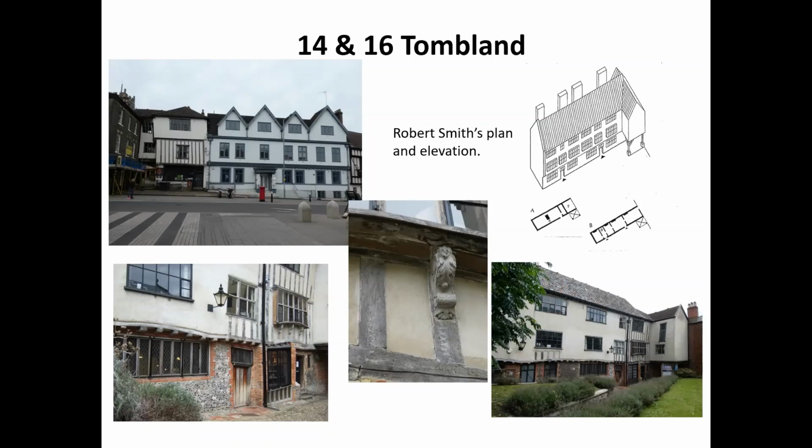It starts life in the first half of the 16th century with a gable facing Tombland and a jetty running down the south side on the South Range. And this gets extended, as Robert Smith's plans show. The hall goes, it gets a staircase in it, it gets those four chimneys, and it gets heightened. So a lot of work happens in that house in the 17th century, but it is not made to look like some of these other houses, unlike its neighbour at number 16. It retains its traditional Norwich appearance in spite of its proximity to all those other examples of changing building traditions.